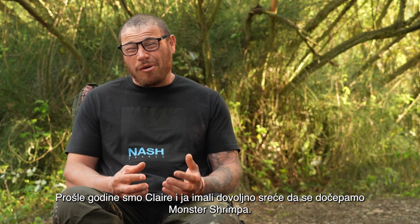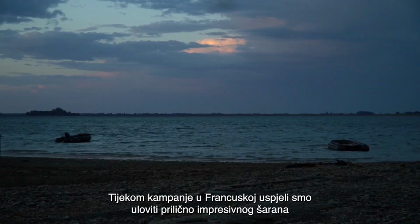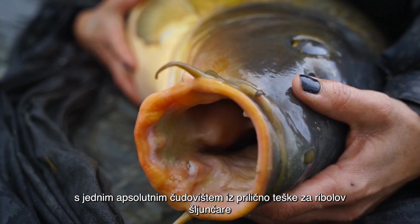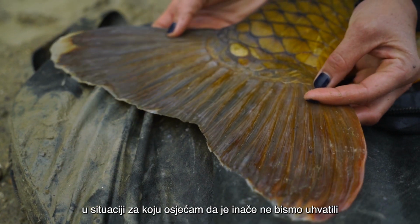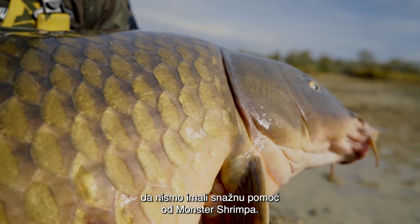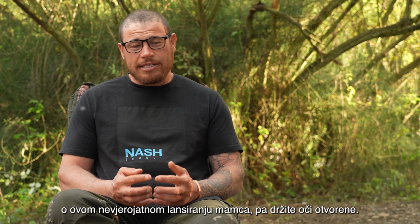Last year, Claire and I were lucky enough to get our hands on the monster shrimp. During a session in France, we were able to catch some pretty impressive carp with one absolute monster from a tricky gravel pit, in a situation that I feel like we otherwise wouldn't have caught if we hadn't had the pulling power of the monster shrimp. In the coming weeks, there's going to be plenty of information and more technical details about this incredible bait launch, so keep your eyes peeled.